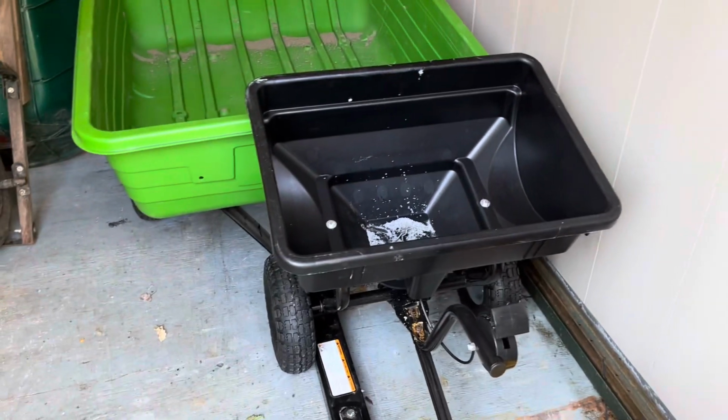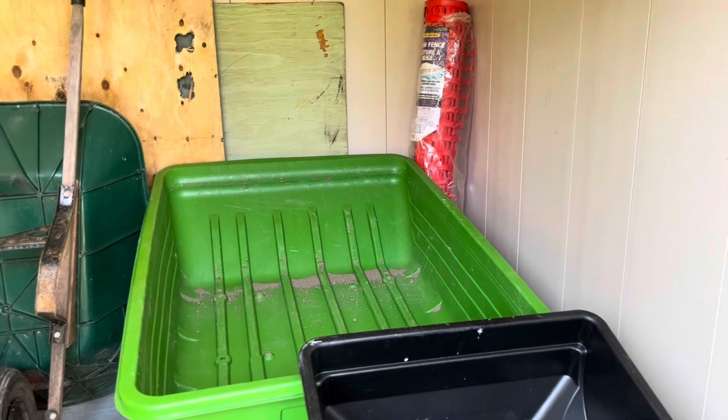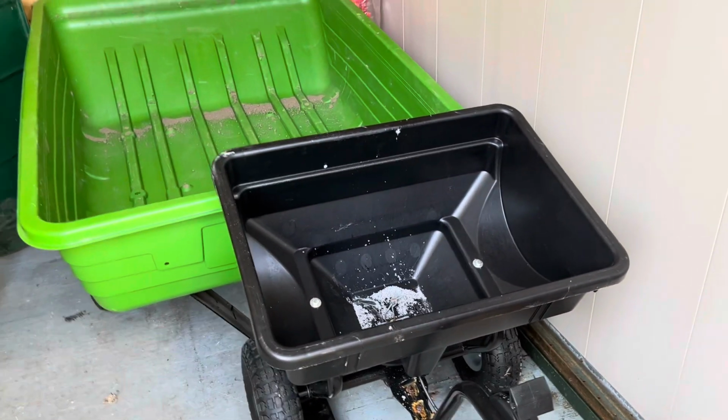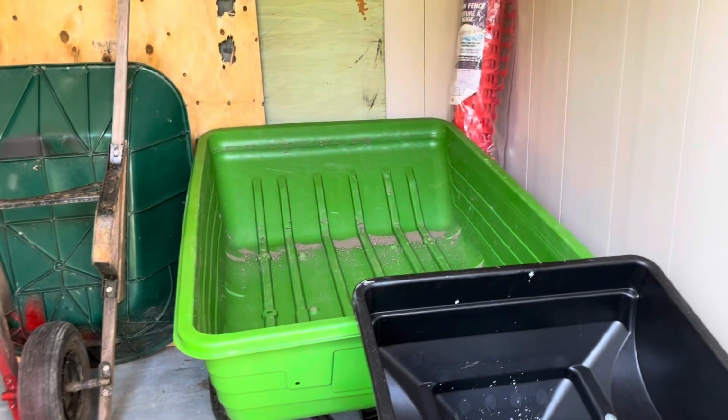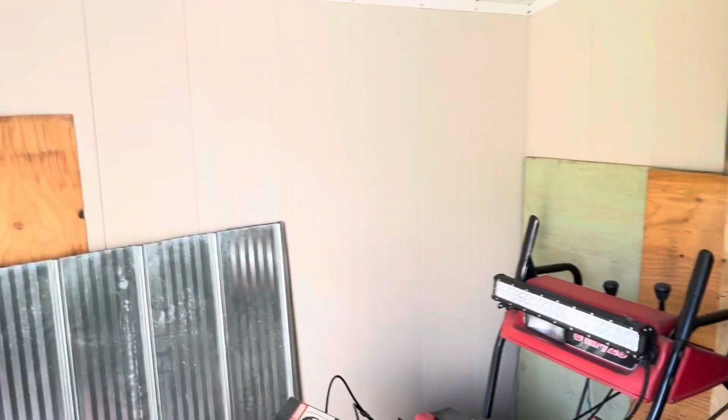My little spreader. I'm going to get you guys a spreading video here in the springtime, but it was kind of rainy and nasty, and I wanted to just kind of get it done. I was going to use a little Oliver 145 on that. I thought it would make a nice video, but oh well, this is what it is. It's always next year. So yeah, like I said, I think it's a 10 by 10 shed here.